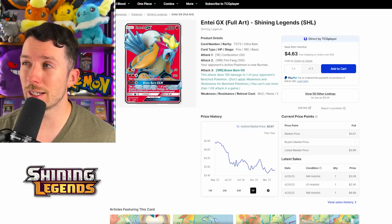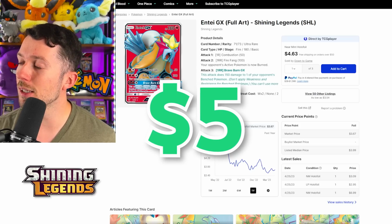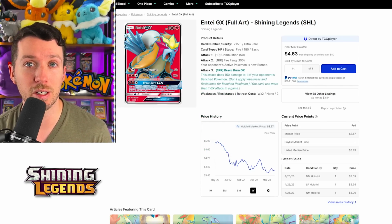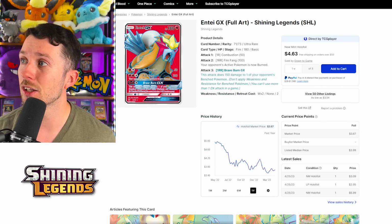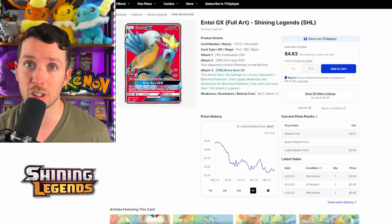So this next one's always kind of been a little bit overlooked. It's the Entei GX full art, actually one of my favorite Pokemon, but it kind of looks like this one's bottoming out here. It has a very similar thing going on as the Mewtwo GX. The Rainbow Rare version goes for almost 10 times the amount of this one, and you can pick this one up currently for under $5.